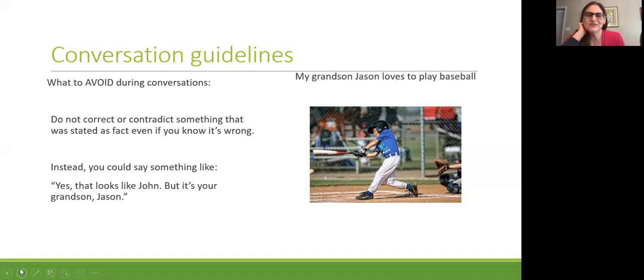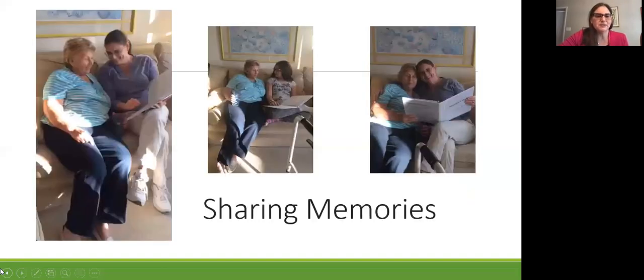Because it really doesn't matter in that moment if the person's called Billy or Jason, but hopefully with the text there, it's going to help them more often than not remember the name of their grandson, Jason. But if they don't, it's okay.